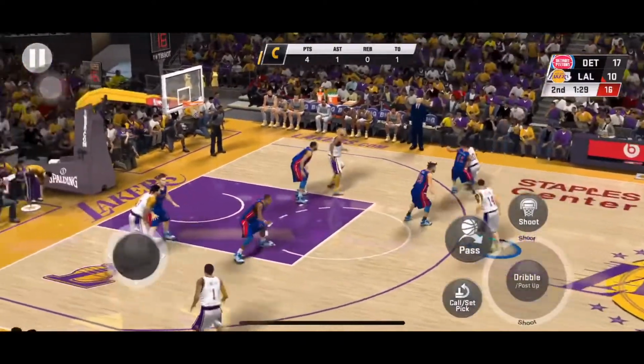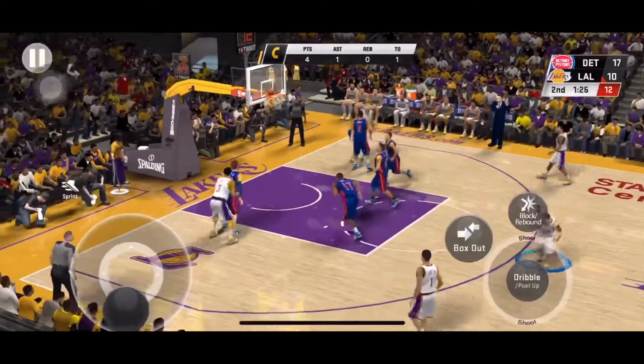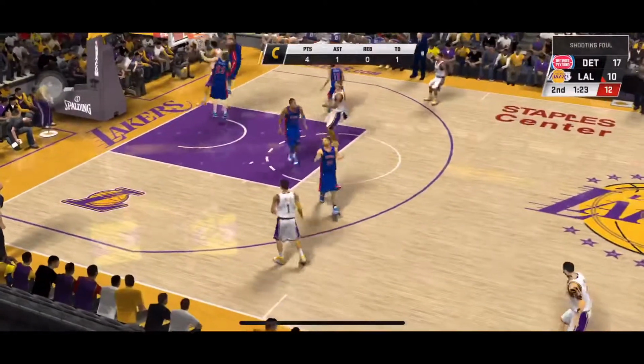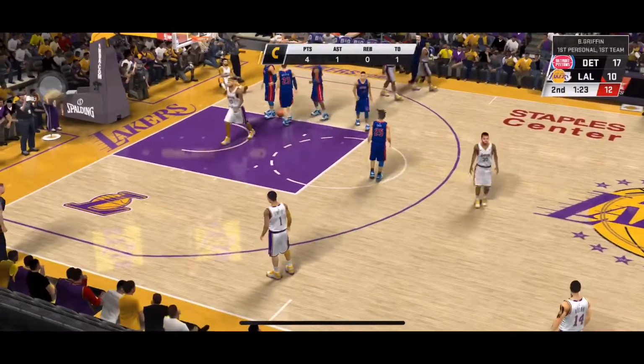Here's Daniels. Back to Cousins. 13 feet away. Tries again. And fouled hard that time. He'll get to the line and shoot two. It's going to be on Blake Griffin.